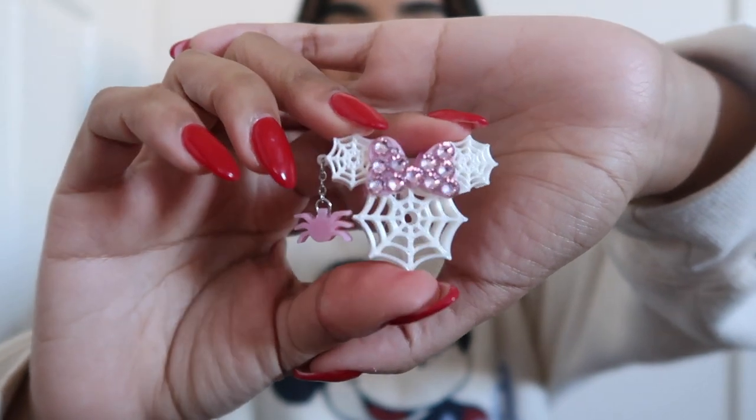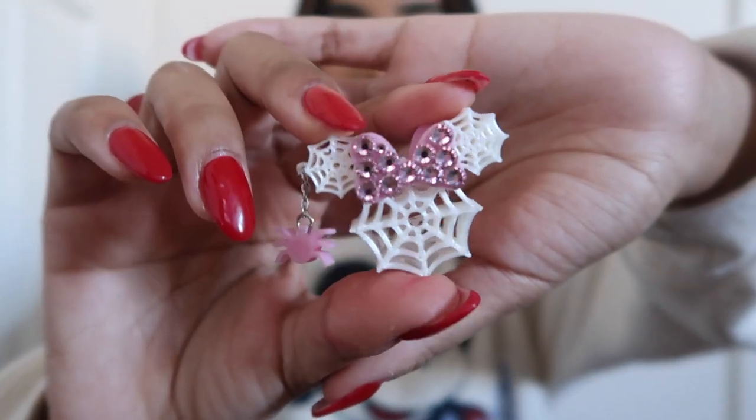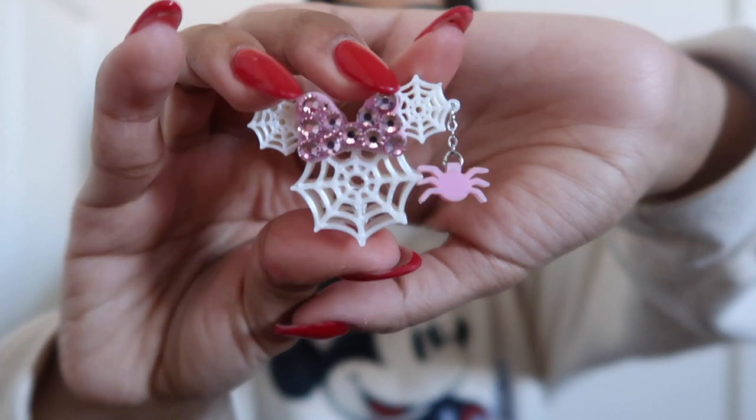This is also for Halloween. Mostly white, and then we have the pink bow, and there's also a little pink spider, which is so interesting because I literally have arachnophobia, but I do think this is really cute for spooky season. This one I love because it reminds me of being a Cheetah Girl.